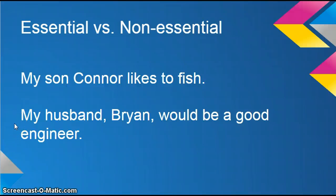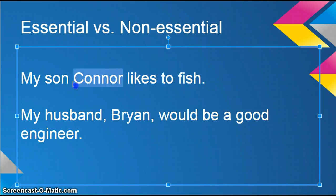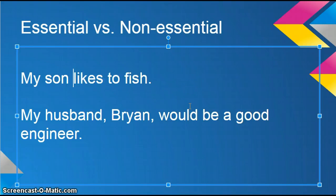Similarly, essential versus non-essential elements. If something is essential, or you must have it in a sentence in order for the sentence to mean what you want it to mean, you don't need commas. So for example, "My son Connor likes to fish." We have to have Connor's name there because my other son doesn't like to fish that much. This sentence would still be complete and correct, but it doesn't give enough information because we don't know which son likes to fish.